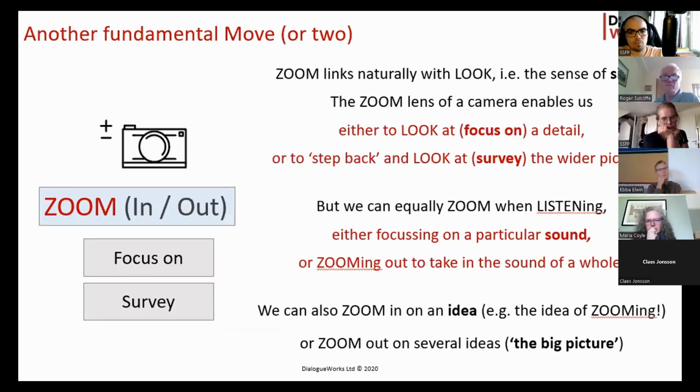Okay, so another fundamental move, and maybe it's two really, is zoom. Now, look, being slightly humorous about this, you can imagine when I set myself the task of an A to Z, the letters X, Y, and Z were going to be a bit of a problem. But fortunately, quite quickly, I hit on this one for the Z, and I thought, actually, that's great, because this is like what our human minds do. We're constantly zooming in on something, we attend to a particular conversation, and then we zoom back and we're aware of elsewhere and so on. So this one works beautifully with listen, look as a complement, okay?